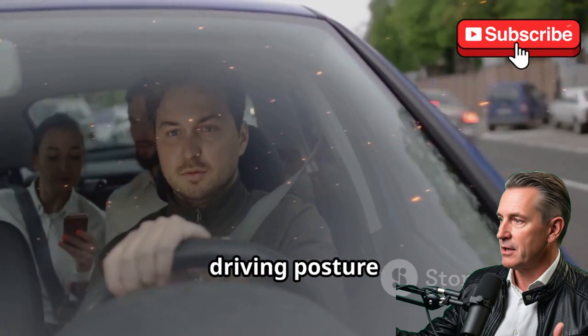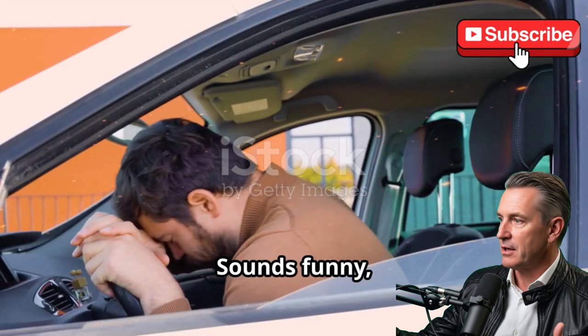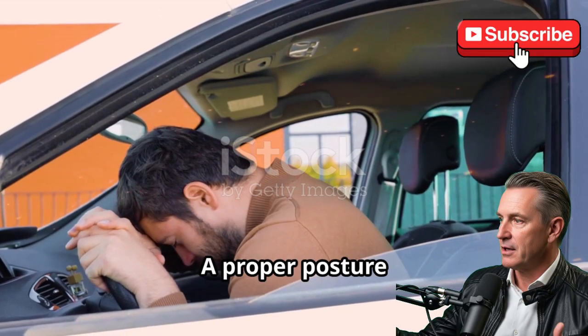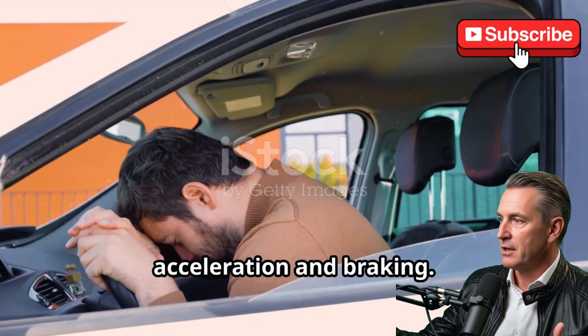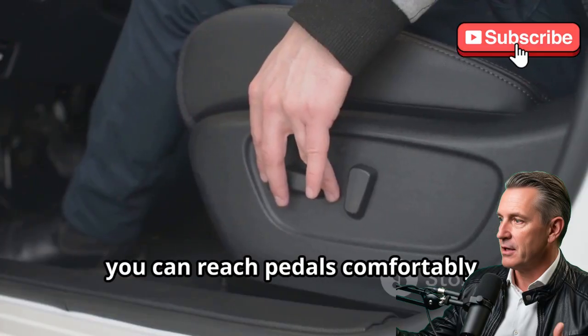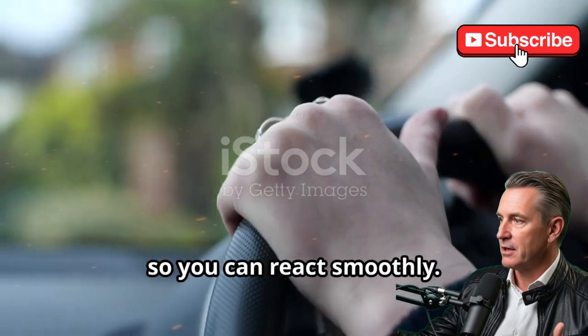Want to know how driving posture actually affects fuel efficiency? That's coming next. Sounds funny, but how you sit impacts how smoothly you drive. A proper posture gives you better control, which helps with smoother acceleration and braking. The fix is to adjust your seat so you can reach pedals comfortably. Tip: keep both hands light on the wheel, not stiff, so you can react smoothly.